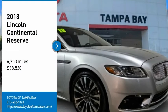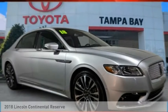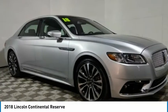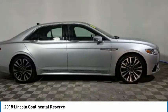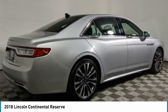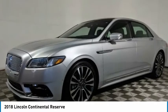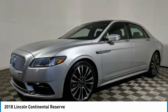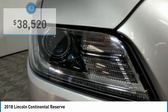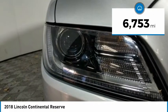Take a ride in the 2018 Continental. The Continental is synonymous with the flagship of the Lincoln brand. Lincoln Continental delivers comfort and technology in a stylish full-size package. Packaged with technology, computer electronics are applied to nearly every facet of the driving experience and is priced below $40,000. This vehicle has less than 7,000 miles.